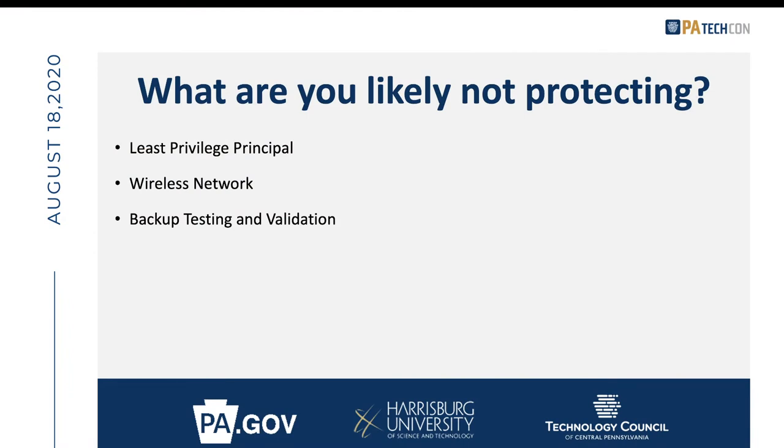Backup testing and validation. This goes into the whole business continuity and disaster recovery, or even looking at ransomware. If you don't have good backups, then you're not safe. Hey, I know my systems are being backed up, but it hasn't been validated or a test restore hasn't been done in a year or 2 years. If you don't validate your backups, you can't say they are good backups.